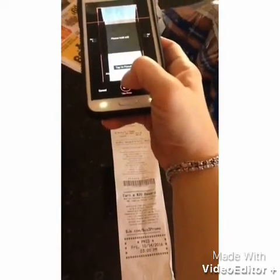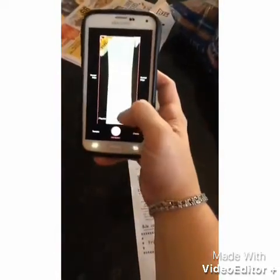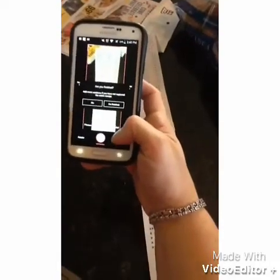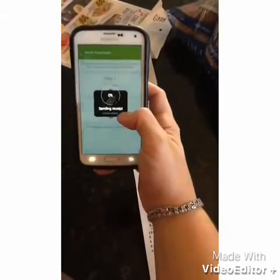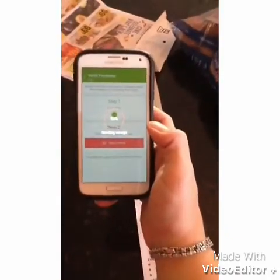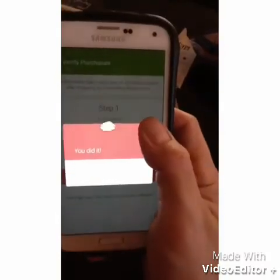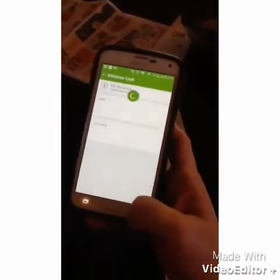And once it's lined up, you take your last photo. It'll ask you if it's good. You just scroll through, you say you're finished, and once you hit finish, it'll say yes, you're finished. And once you're all done, it'll say, okay, that's great. Thank you so much for sending over your receipt. And they say, hooray, you did it. You'll get 25 cents in your account once they process the receipt. So that's it with that.